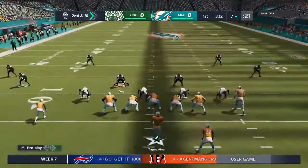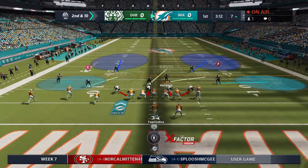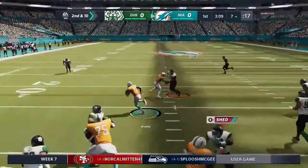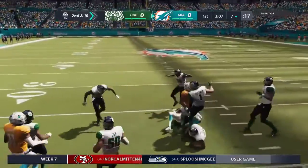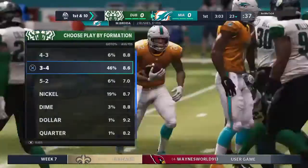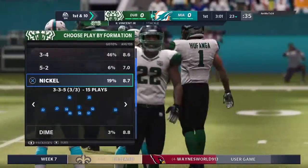So now 2nd and 10 after the incompletion on first down. Out of the shotgun, Breida. And he's got some space here. And he's brought down, but not before they get it across the 20-yard line. 16 yards, a first down.